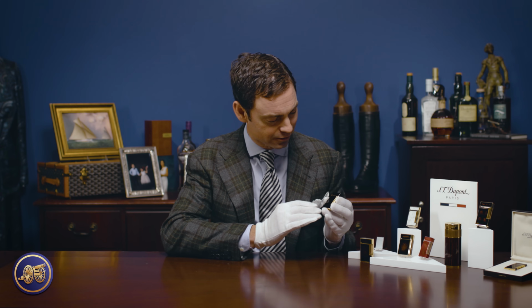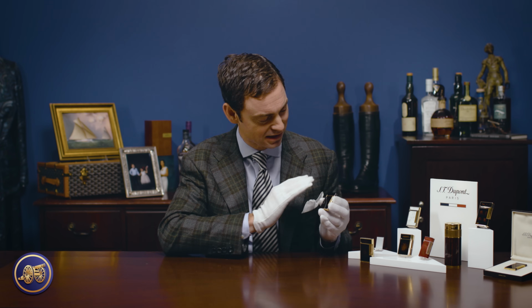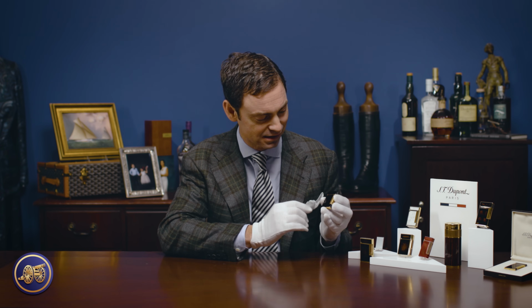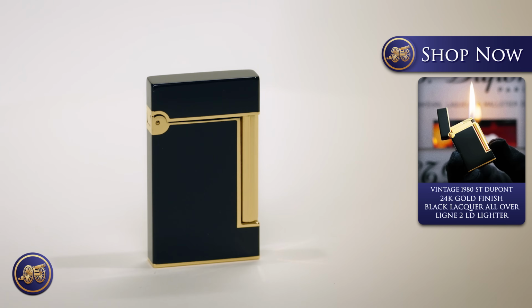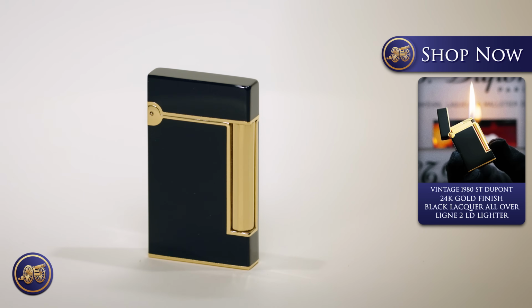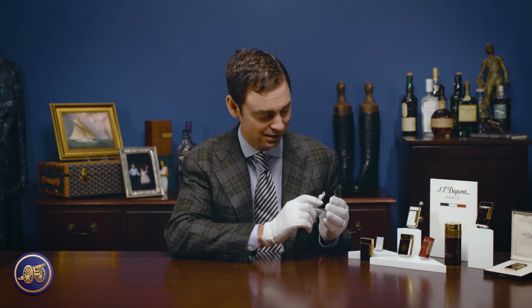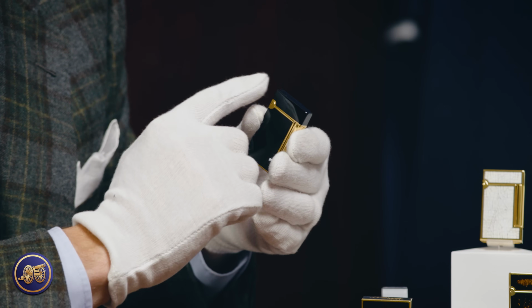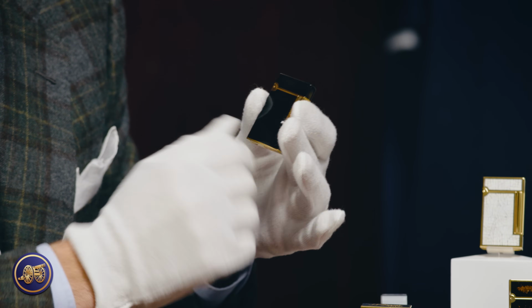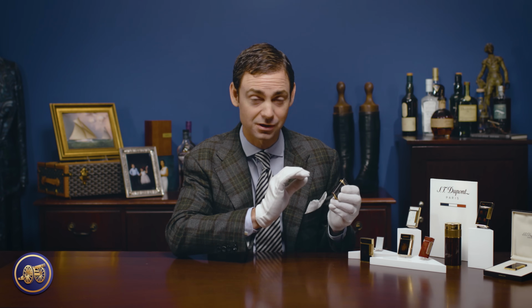What I like about this lighter is the simplicity of the solid black lacquering set against the contrasting bright gold trim. Although it may seem simple, especially when compared to the rest of these gold dusts, this lacquering technique that covers the entire lighter around the edges itself, not just the flat surfaces, is actually exceptionally difficult to master.